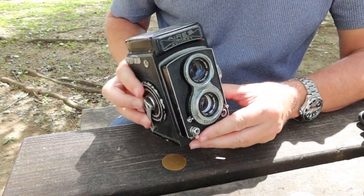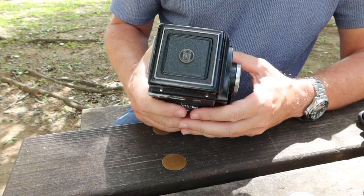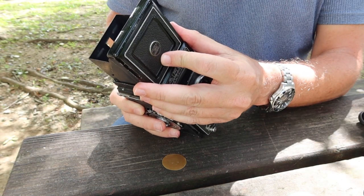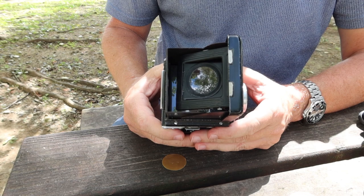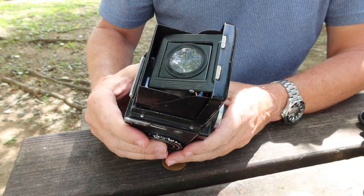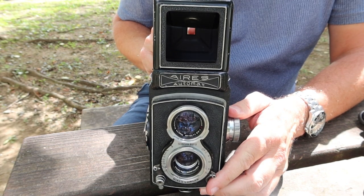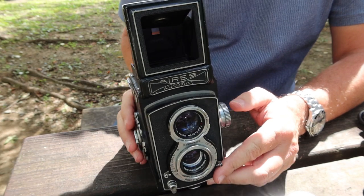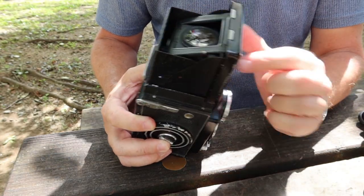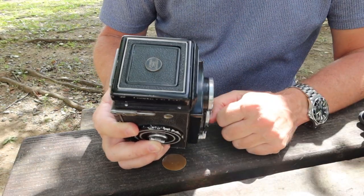So let's go ahead and take a look at the features and functions and controls and how to use the Airesflex Automat. Once again, I'll describe the focusing hood at the top. You simply pull back on this lever, it pops open. Push on the bottom of the sports finder to open the focusing loupe. And if you would like to use the sports finder, simply push it all the way up until it locks underneath the focusing loupe. And then you would focus the camera or operate the camera by looking through the small window in the back and centering it in a large window in the front. To close everything back up, you use this little latch on the top. You push it one way to close the sports finder, and then the other way to close the focusing loupe, and then you simply push it back down until it latches into place.